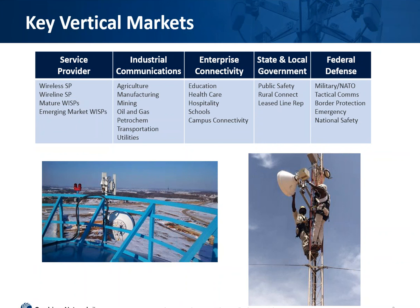We also see a rapidly growing area for us called industrial communications, and the usual candidates here are oil and gas, the petrochem industry, the electric utility industry, connecting up, backhauling and aggregating data, whether it's SCADA data or video surveillance data as the broadband applications take hold. But with the combination of reliability of the radios themselves as far as the air interface and the communications, but then also the ruggedization of the platforms, it is very well suited for industrial communications.